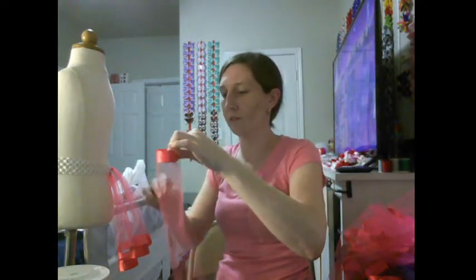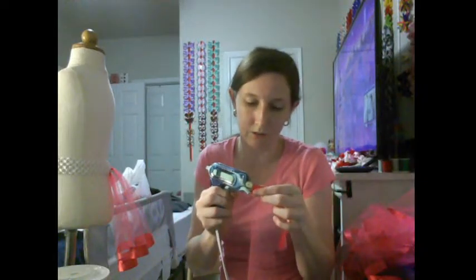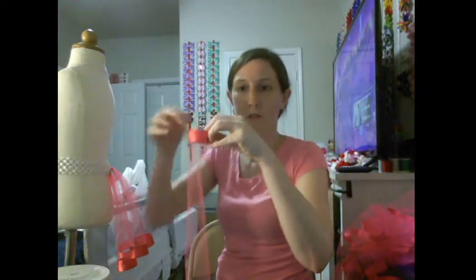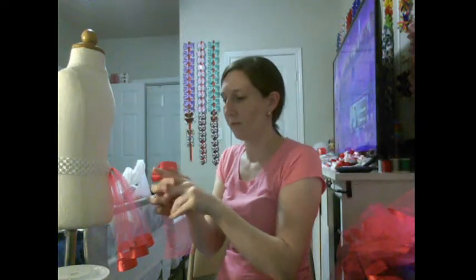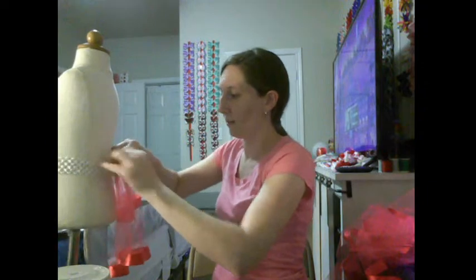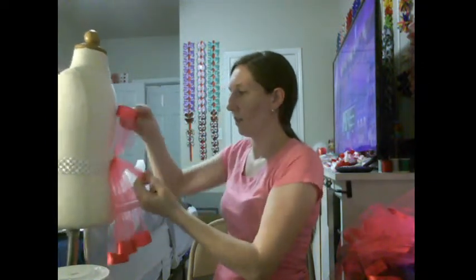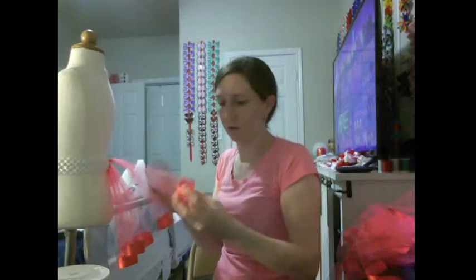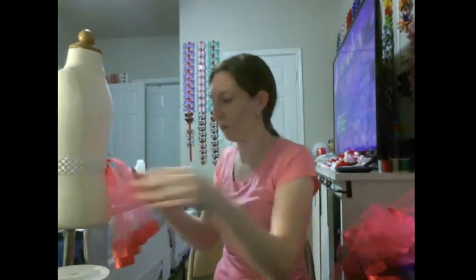Like the other ribbon trim tutus, they don't take nearly as long. They don't even take me like 30 minutes. Before, when I first started making these, I didn't glue the ends. But I like the way they look all glued, like the circles. They come out looking pretty cool.